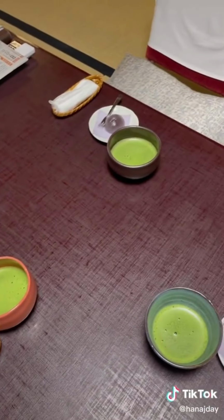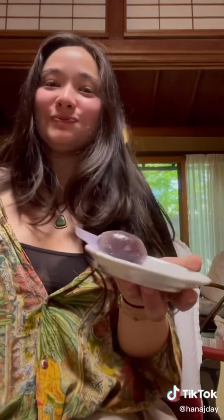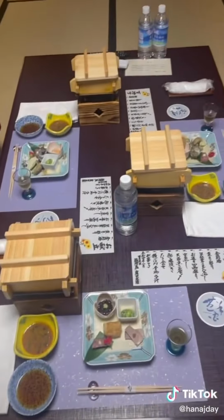We had matcha and wagashi, which is Japanese dessert. The matcha was so dark and so frothy. And this was, I think it's called kazamochi. It's clear with red bean inside. It's one of my faves.